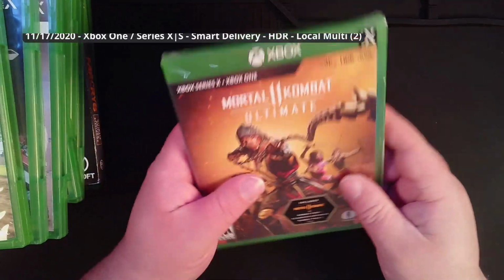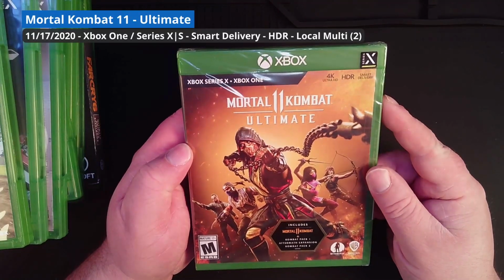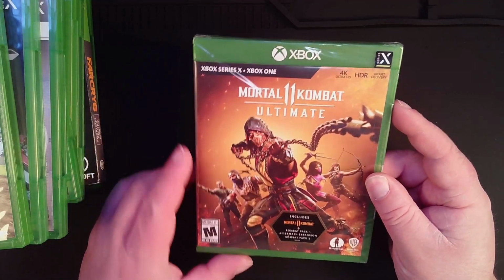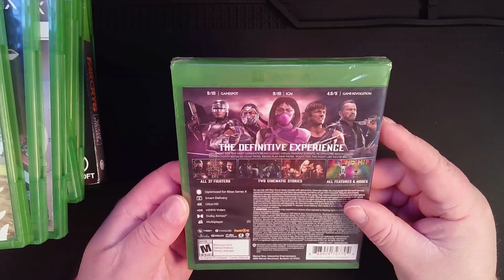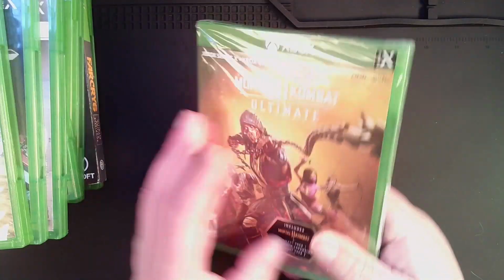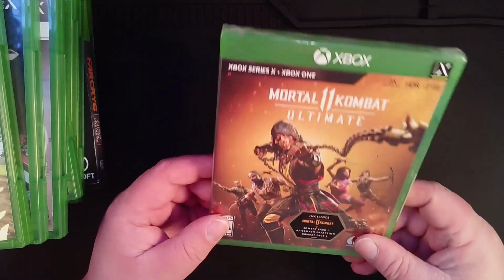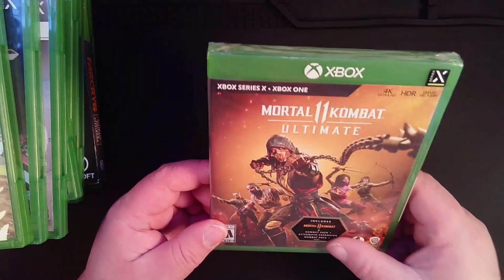I have a sealed release here, Mortal Kombat Ultimate 11. This includes the combat packs and the Aftermath expansion. So 4K, smart delivery, local multiplayer, 2 players. So nice release. I think I have this in another edition as well. I think I have a steel box of this, but we'll be opening it up and taking a look as we do our preservation efforts.